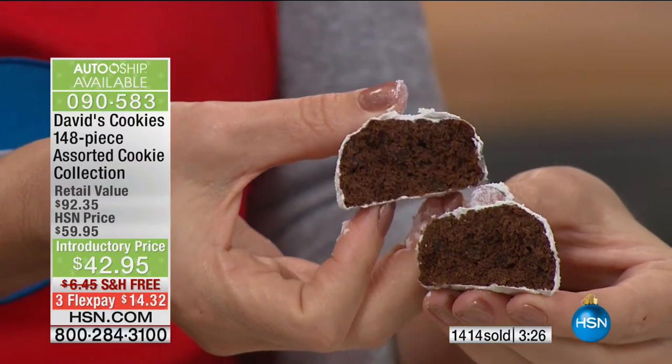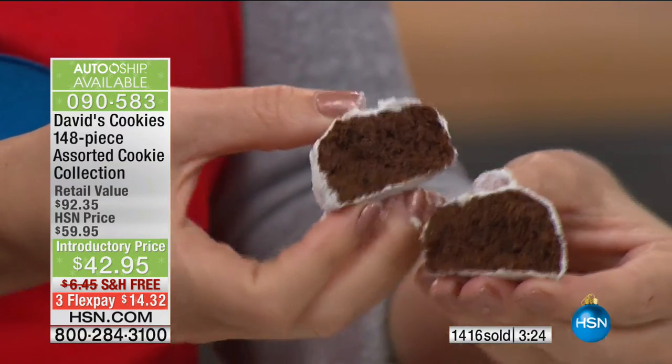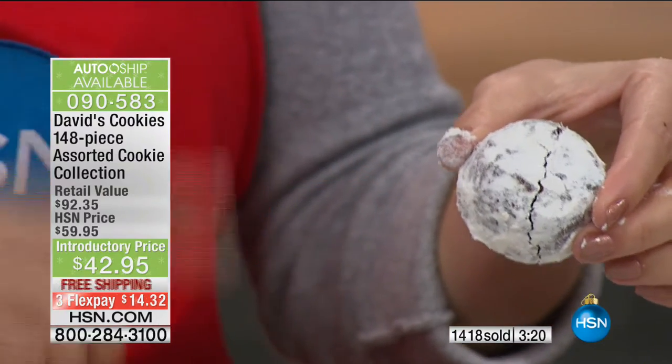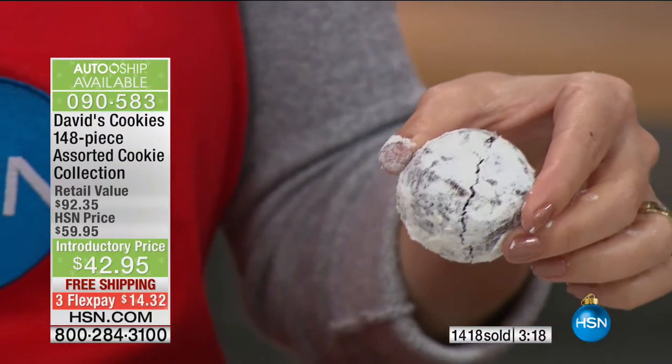Yeah, and we take pride in the fact, again, that we give you the highest quality baked goods that we possibly can. So everything we bake, we ship right out to you. So your order's not even made yet. That's how fresh it's going to be.